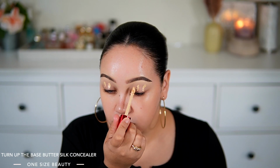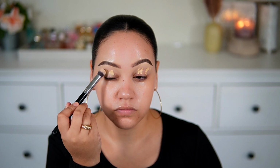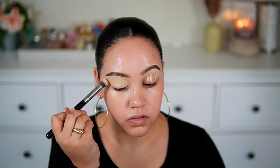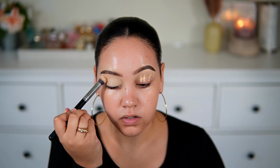Now I'm moving on and applying a concealer all over my eyelid, pretty much my entire eye area. I usually use eye primers or eye bases, but this concealer is so good as a primer and a base. It covers up any discoloration on your eye area and gives you a clean canvas.